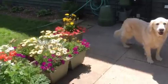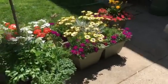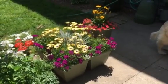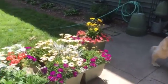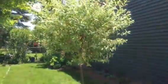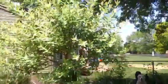So settling in nicely. Need to do a little deadheading on the African daisies. Everything's doing pretty well.